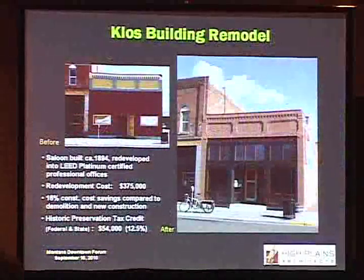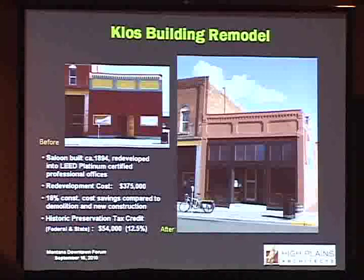Now, this building is our office building. It's not quite as fancy as Jim's office building, but this one started out life as a saloon. It was built by a man named Nicholas Kloss, the inventor of Christmas. Built in about 1893, and it didn't look like this in 1893. It looked more like this, actually. In 1893 it was a brick building, but it was also a saloon. So it was a very humble building.